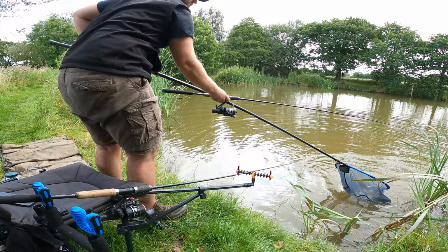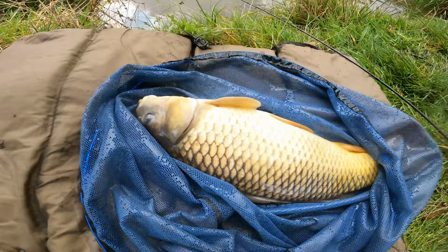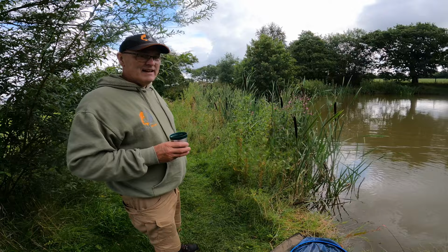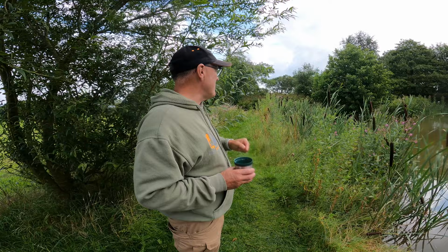Did you not want to weigh that fish that you just caught? Yeah, I did actually. Did you put it back? I don't think it was heavier than that mirror that you caught. Not heavier than that, mate. Yeah, I think that was the one that you'd missed. Yeah, it probably was. Probably spat out my bomb rig and went straight for your big pineapple wafter. Yeah, I was quite surprised.